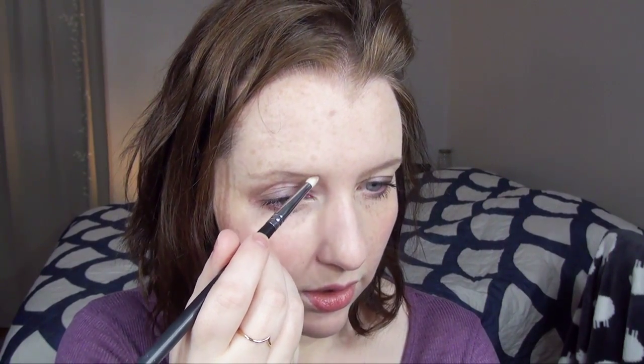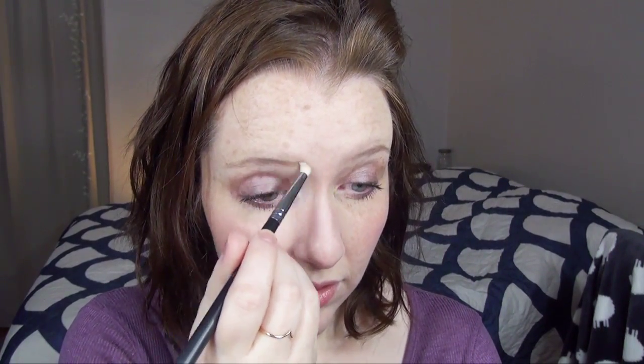Good enough. Alright, so I'm just going to take a fluffy brush and my Anastasia Brow Duo, and this is in soft brown. So what I'll do is just take a pencil brush, kind of a fluffy pencil brush. That way I don't have to be very precise, but it gets some more color into my brows. Makes them look a little bit more defined, visible.